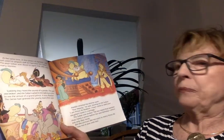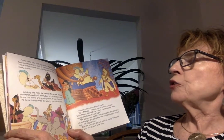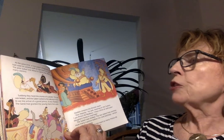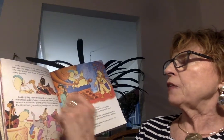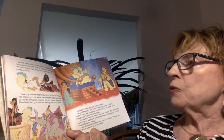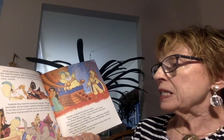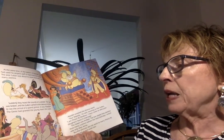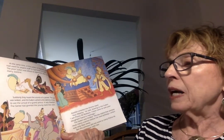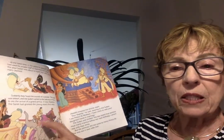At the same time, in the palace at Agrabah, Jafar had used his serpent staff to hypnotize the Sultan. The poor Sultan was about to agree that Jafar could marry Jasmine. Suddenly, they heard the sounds of a parade. The spell was broken, and the Sultan rushed to the balcony in time to see the arrival of a grand prince. Here's the prince, but we know that's not really a prince.